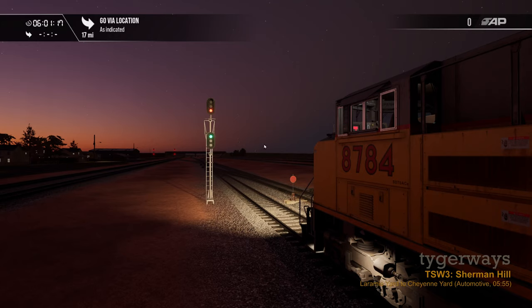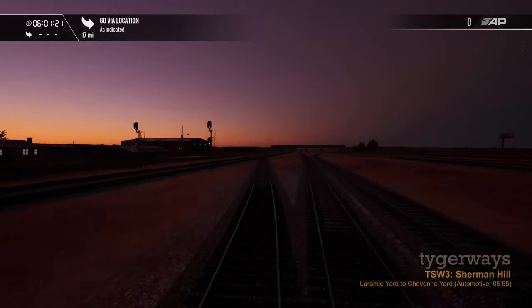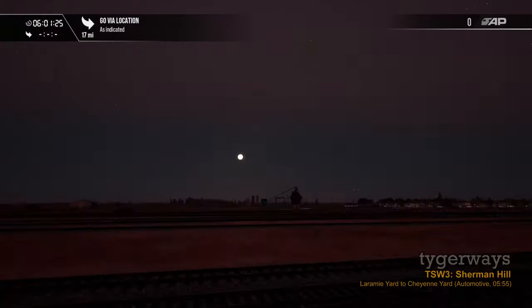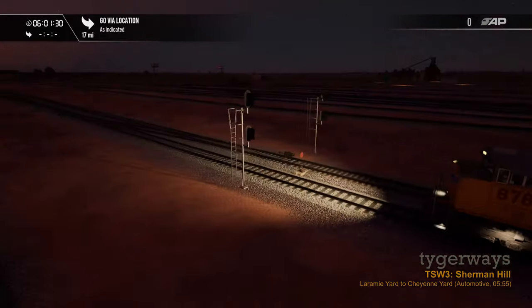And where are we going to diverge? At the next switch here, this switch. And how do we know how fast we can go across this switch? The signals are not telling us. We have to look it up in our timetable.